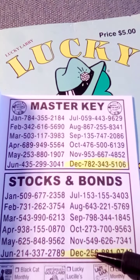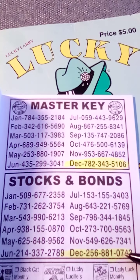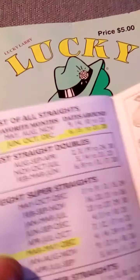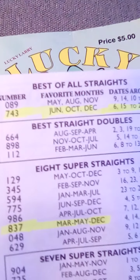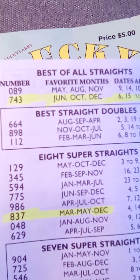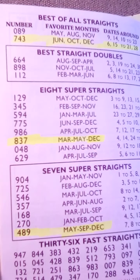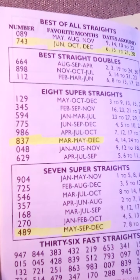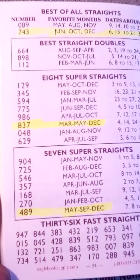Then stocks and bonds for December, we have 256 881 0743. Then best to play scrape 743. Then eight super scrape is 837. Then seven super scrape 489. There's a number at the bottom too you can play too.